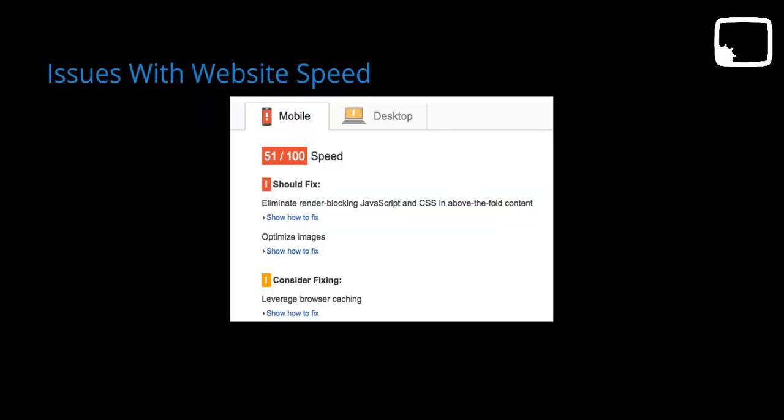Okay, so again, we're about 50-50. 50% have not done any page speed optimization. 50% of you have, either within the past 6 months or the last 2 years. Okay, great.